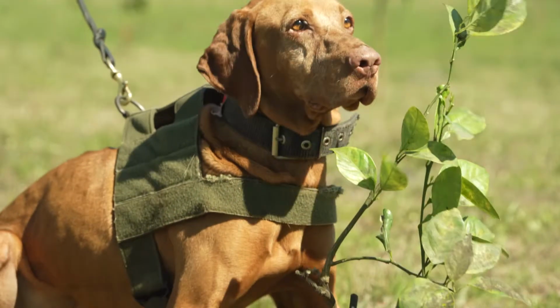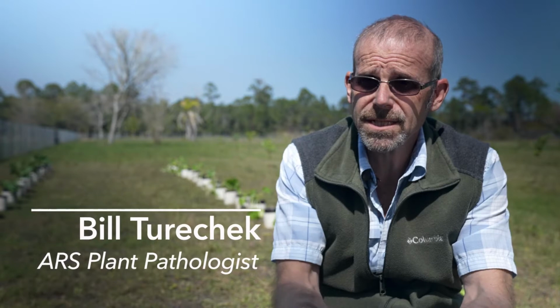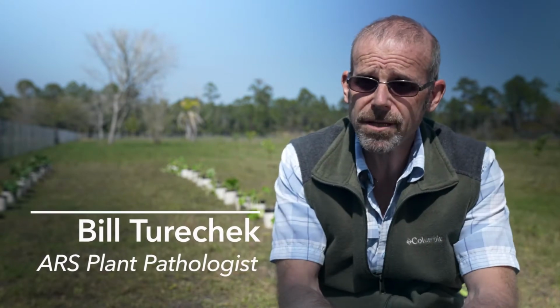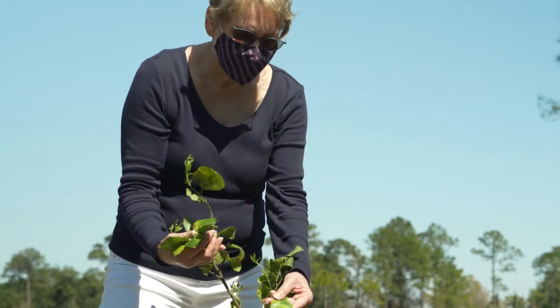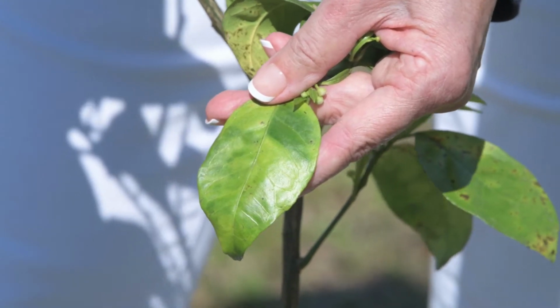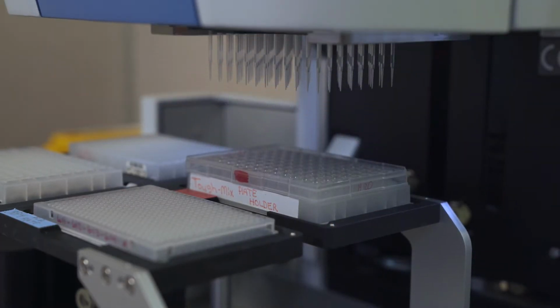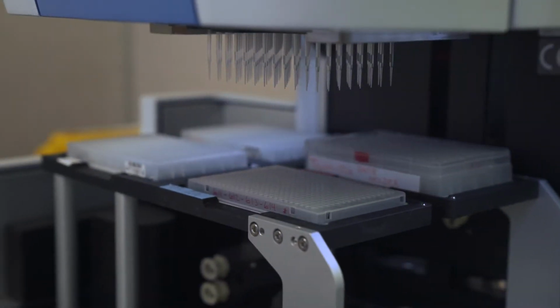The canines change things because what they can do that we can't do is they can really smell the pathogen before we can even see it. HLB remains asymptomatic or pre-symptomatic, so it can be in the tree for quite a while before you even know it's there. You can attempt to find it using current molecular tests, but unless you find the pathogen in that tree, very difficult.